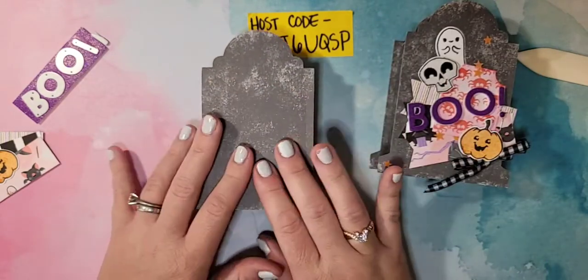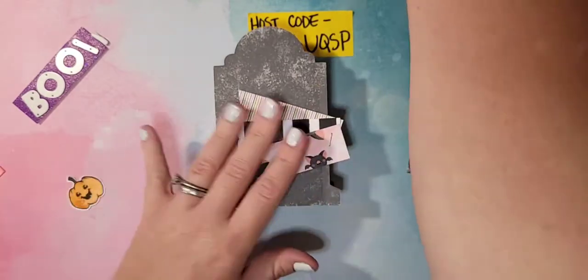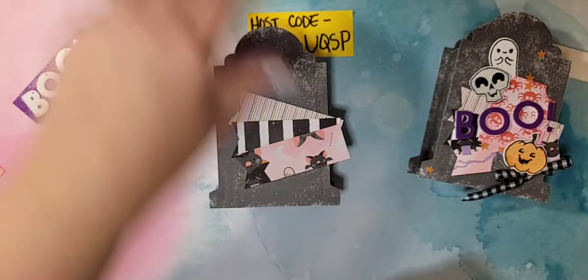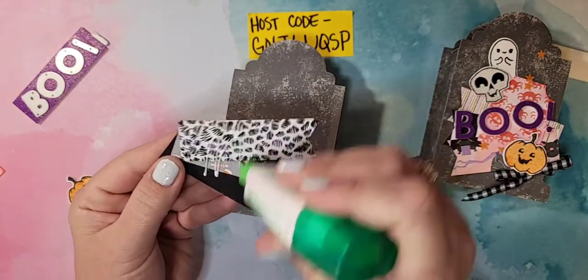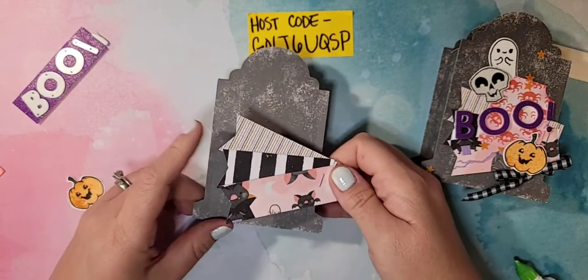All right, we have our box completely assembled. That took literally no time. So we're going to go in and assemble everything else. I'm going to use liquid glue for this. For all my flat pieces, you could use whatever you want. You could even put everything up on dimensionals if you wanted.